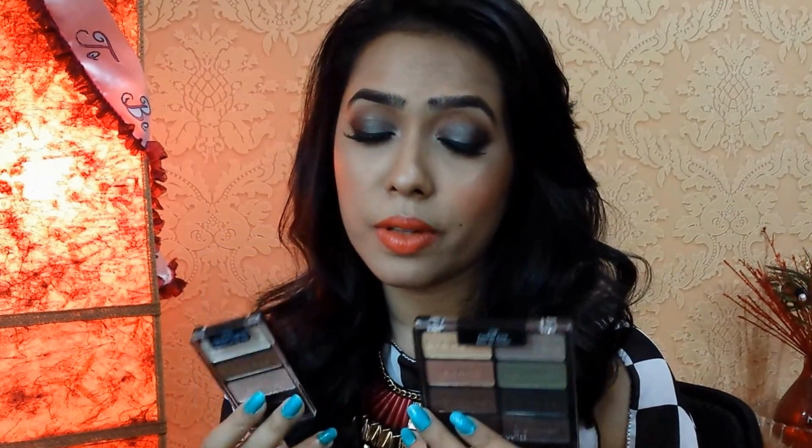Sleek makes some amazing eyeshadows. Their eyeshadows are super pigmented and they're very smooth and buttery and they're very easy to blend out. But my most favorite inexpensive eyeshadow brand is Wet n Wild. I just love these eyeshadows. For me, they are equally comparable to some high-end eyeshadows like Urban Decay or Too Faced. They are really good, if not better than those.